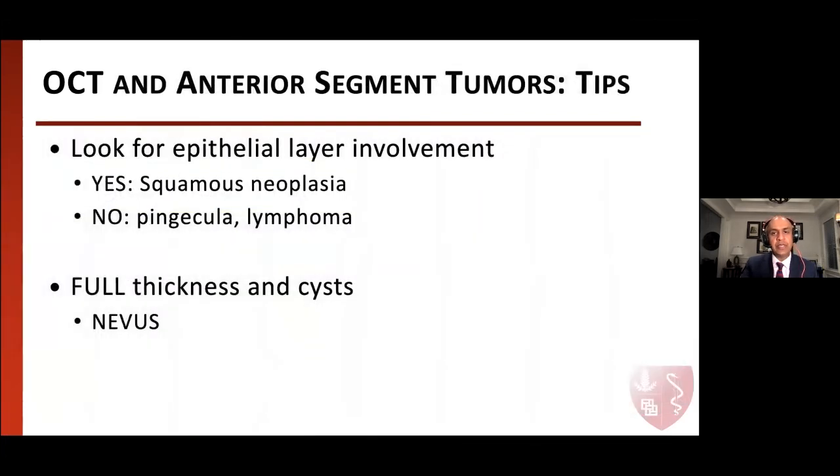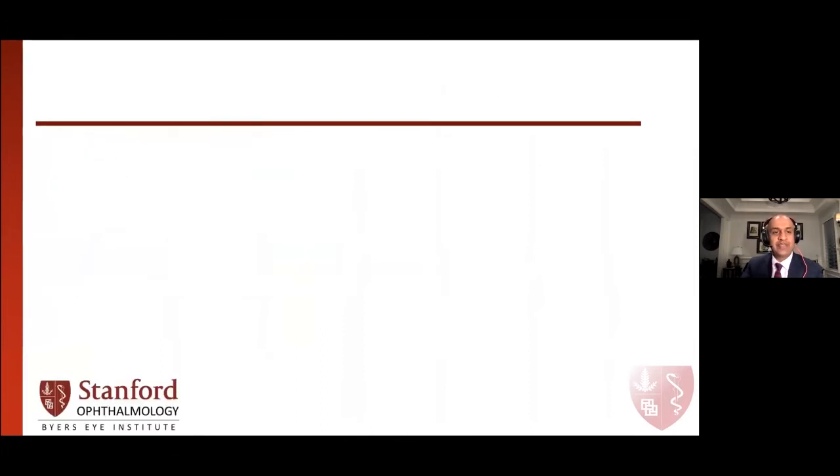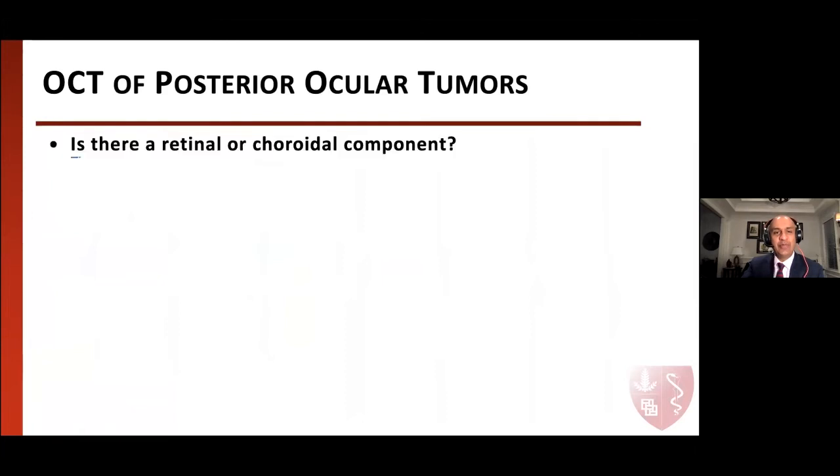So with anterior segment OCT, the tip is to look for epithelial layer involvement. If it's present, then you think of a squamous neoplasia. If it's not, you think of a pinguecula or a lymphoma. And if it's full thickness involvement, we think of a choroidal nevus, or conjunctival nevus. So we'll move to the posterior segment.